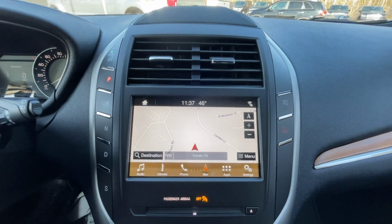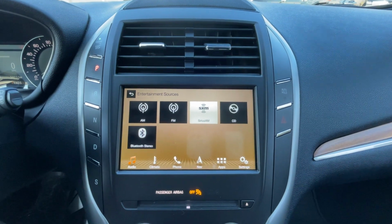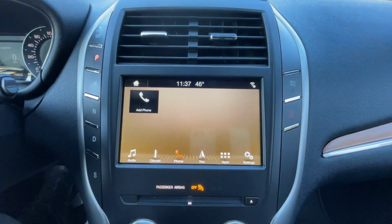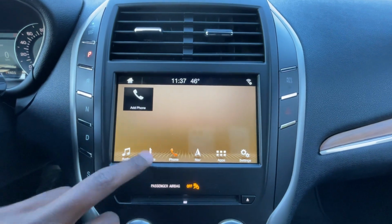For audio, we do get AM, FM, XM, along with Bluetooth. We still have a CD drive here. And then to connect your phone, hit add phone there. Search for your vehicle on your device and select it once it is found. And that's all you have to do.